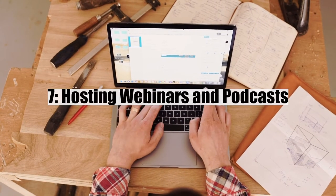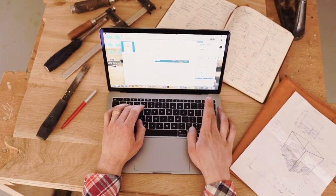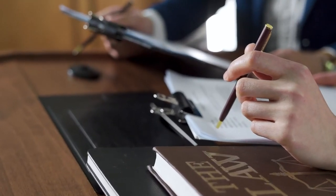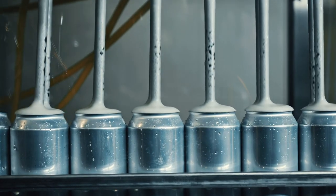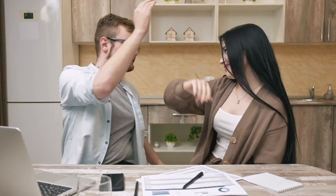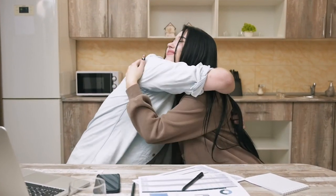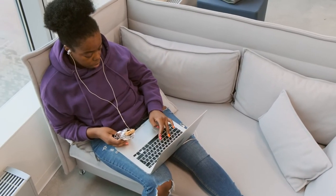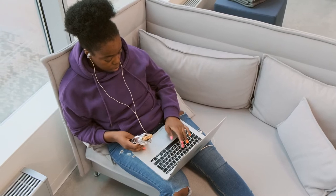7. Hosting webinars and podcasts. Webinars and podcasts represent excellent opportunities to promote affiliate links and engage with your target audience more effectively. This strategy allows you to discuss pertinent subjects, give helpful information, and propose goods and services that align with your audience's interests. You can strategically incorporate your affiliate links in the show notes, descriptions, or contents during these sessions.